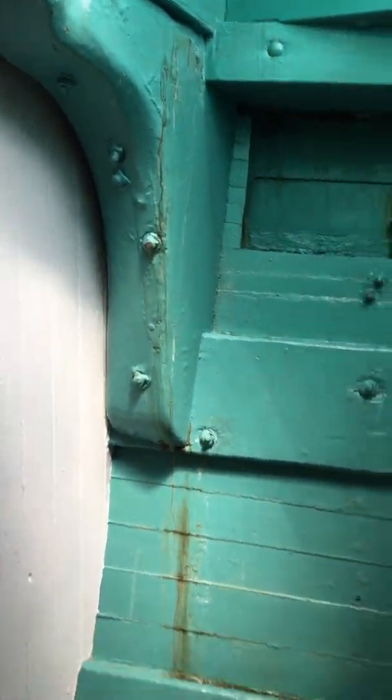Big heavy beams holding this very heavy vessel together. Built by the Scansea Shipbuilding Company in Gig Harbor. Let me reach over and get a light here for the engine room. There we go. That might help a little bit. Let's go back now.